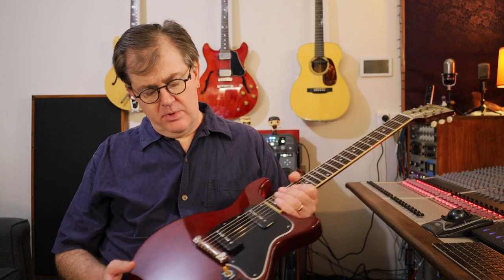And I just thought, yeah, it's probably just them. That shouldn't be the case with a custom shop instrument. But lo and behold, plugged it in and it was completely unbalanced. They just didn't balance volume-wise or tonally. Now, I could adjust the controls and get it to sort of work, but that's not the way it should be. So at the moment, it has a set of pickups in it that I wound myself, which is a bit of a hobby, and I'm pretty happy with those.